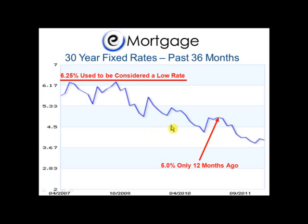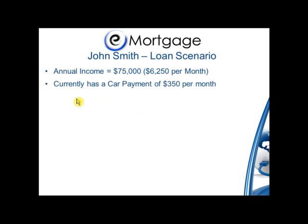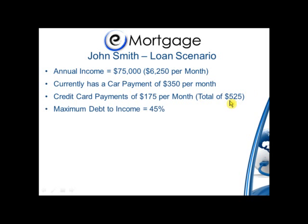So if a buyer begins to see interest rates around the 5%, 5.5%, 6%, we're going to take a look at how that will impact their buying power and their mortgage payment. So let's take a loan scenario. This is John Smith. He has an annual income of $75,000 a year, or $6,250 per month. Currently has a car payment of $350 a month and some credit cards of only about $175 per month in payments. So he has total other debt payments of $525.